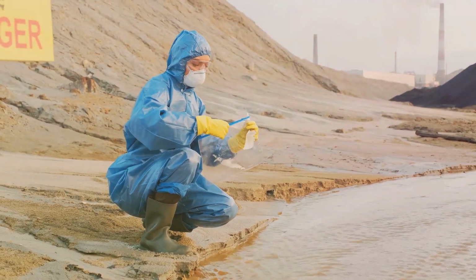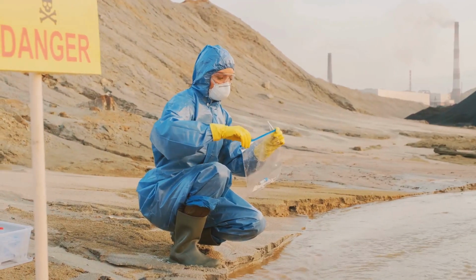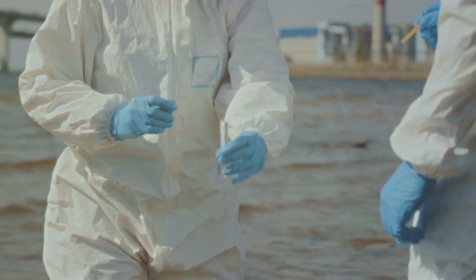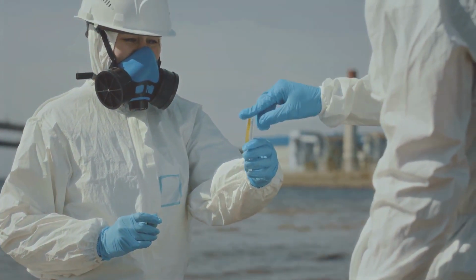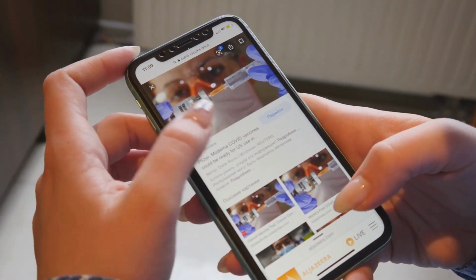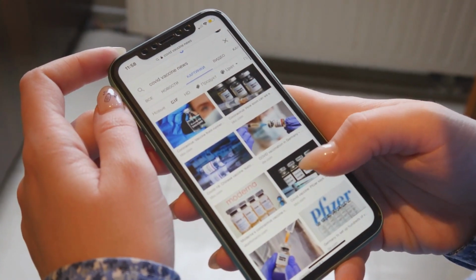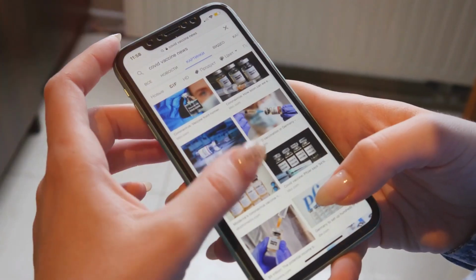Local health authorities and environmental agencies play a vital role in monitoring water quality and issuing timely advisories to the public. These agencies regularly sample and test water bodies for the presence of cyanobacteria and their toxins. Publicly available resources such as websites, social media platforms and hotlines disseminate information about water conditions, including the presence of blooms, potential health risks, and recommended precautions.